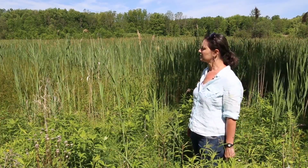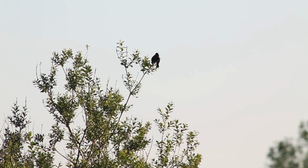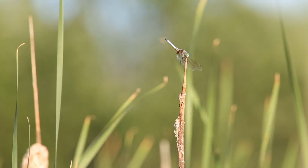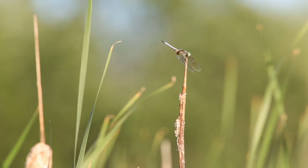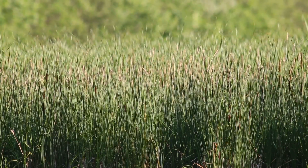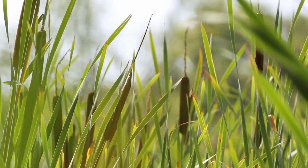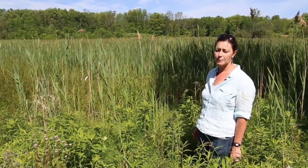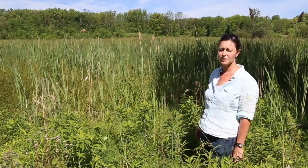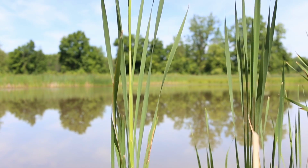It's got a nice community of bird species that are here and a variety of other animals that use this area. But our big concern out here is the invasive plants that are coming in, which are plants like Phragmites, some of the cattails, reed canary grass, and purple loosestrife. So we've set up some permanent monitoring plots, and we have students come out and regularly look at the plants and see what the species community looks like over time.